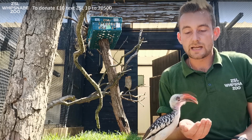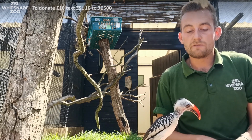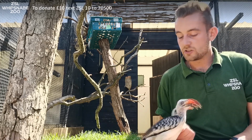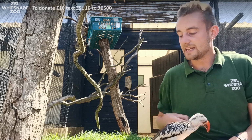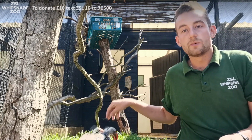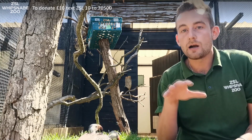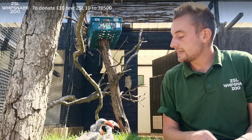Now while she's in there, she's going to lay between 3 to 6 eggs. And those eggs will eventually hatch, and the chicks actually grow up very quickly. And what happens is the female will eventually just break down the wall. She will exit that tree hollow, build it back up. The chicks will also help build it up as well, and they will be in there for a couple more days.